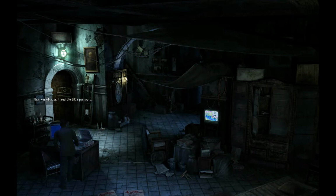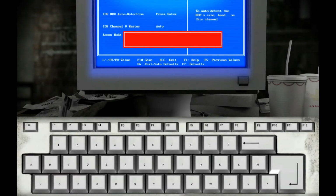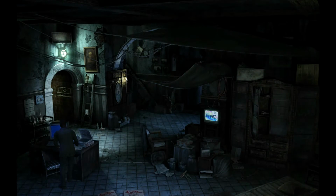That was obvious. I need the BIOS password. Morgue. That was the correct password. So let's see what we can do with the PC. That looks interesting. Unlock.exe. I'll run it. 1 for cellar door. No, don't think so. 2 for storeroom. Storeroom? Yeah, I'll go for that.